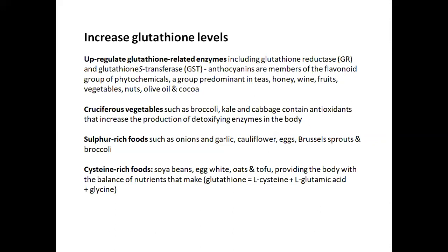They're found in things like green tea, honey, fruits, vegetables, nuts, olive oil. If we go back to the slide where we're looking at the Mediterranean style diet, if we're doing that kind of thing, then you're going to get plenty of polyphenols in your diet. Vegetables such as broccoli, kale, and cabbage contain antioxidants that naturally increase the production of detox enzymes in the body. Important also to consider sulfur-rich foods and cysteine-rich foods. These are all going to help promote glutathione production.